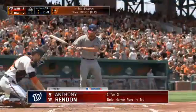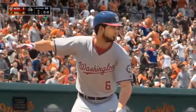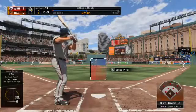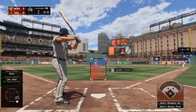Third baseman, number 6, Anthony Rendon stands in, coming off a solo homer in his previous trip. Well, I think he proved that he can turn on a pretty good fastball and hit it out of the ballpark, so you need a different approach in this at-bat. Looks like a lefty and a right-hander throwing in the Baltimore bullpen.